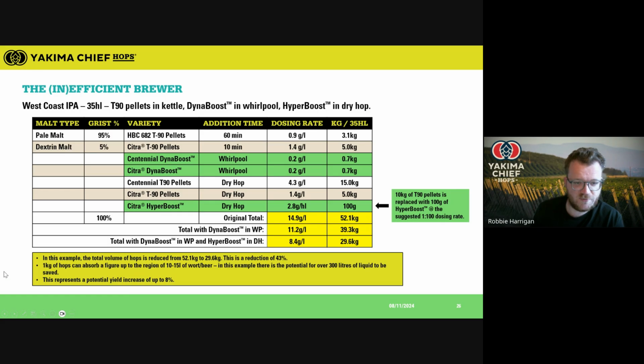So that's just an example. Your reality may be different, but we really encourage you to trial it and see how it works in your brewery, and see what yield increases you can expect, and more importantly, enjoy and make the most of.